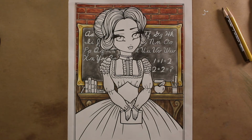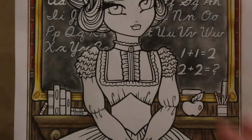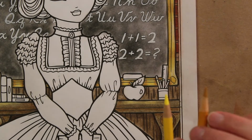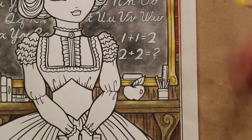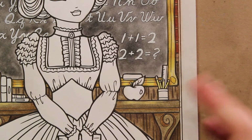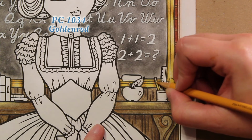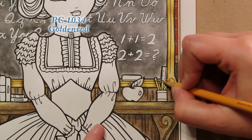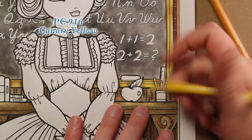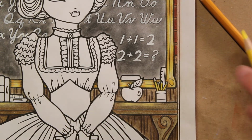Let's do the pencils real quick, because I think I can do them with colors I already have pulled. And they're just teeny tiny, so we're not going to spend too much time on them. I'm going to take Canary Yellow and just kind of base coat. I'm leaving what would be the erasers. We're going to make them pink. And then Goldenrod. Put a little Goldenrod in there. And then again with the Canary Yellow, so just real quick. Nothing too exciting.